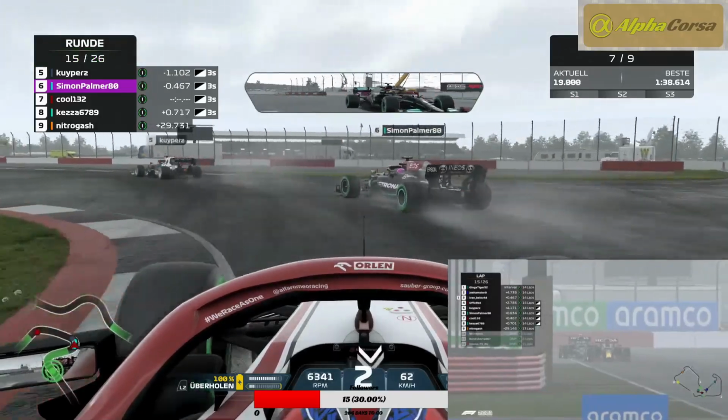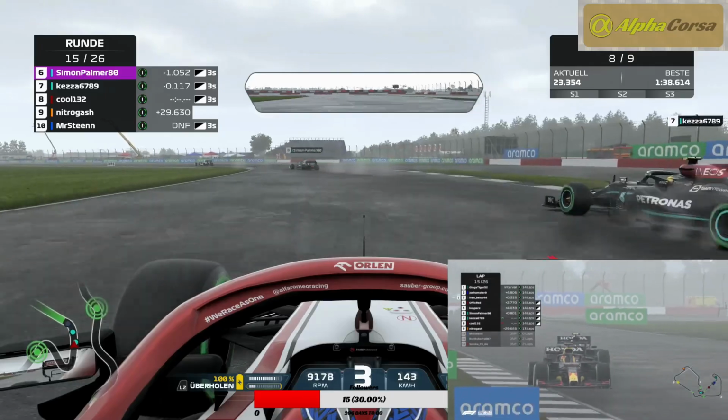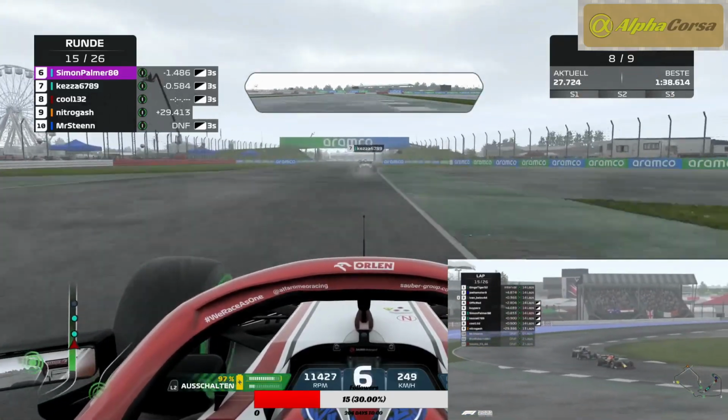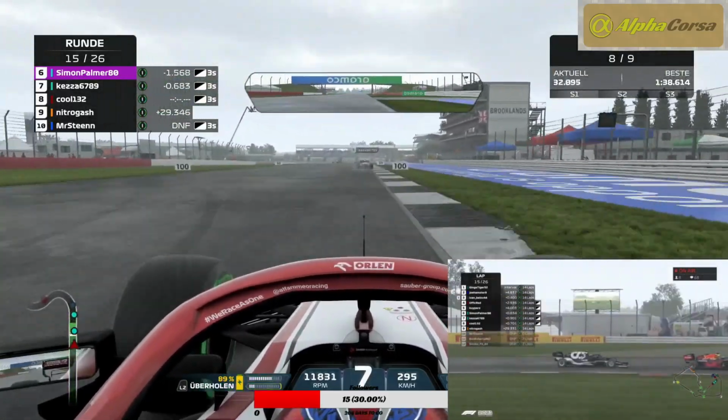I'm not sure who that was for. I didn't see any drivers in sector 2 at that point. No way through though for Ivan Beloff into Brooklands. This is where he gets very, very close.